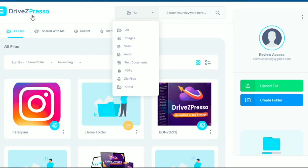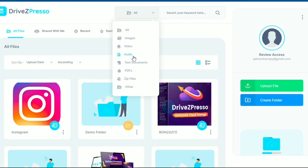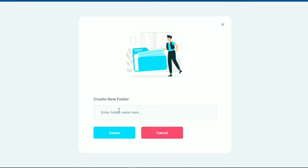With the help of this, you will be able to host your domains. Now let me take you to the cloud storage, which is called Drive Zpresso. You can store all your data here, from images to videos, audios, text documents, PDFs, zip files, and any other document you want to store. You come here, you create a folder. Let's say I name it make money online.